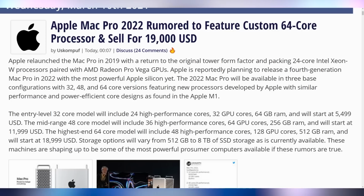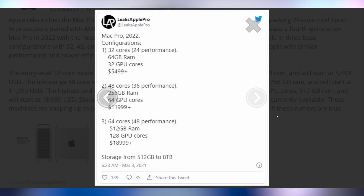Let's go ahead and talk about this first report about how the Apple Mac Pro 2022 edition is expected to have up to a 64-core Apple Silicon chip, which should be pretty powerful, coming in with 48 performance cores and retail for a decent amount of $19,000. Now, this is not as terribly expensive as you can get a Mac Pro right now, but here are the configurations that are coming out via leaks.